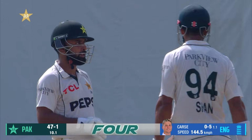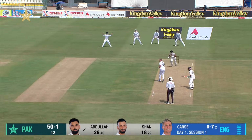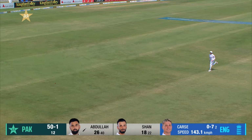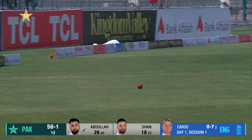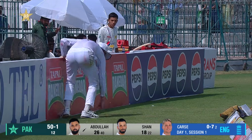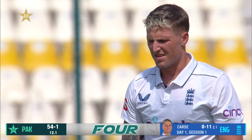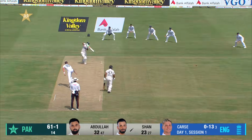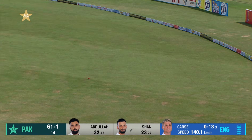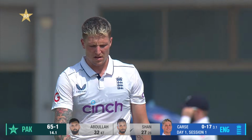Shan Masood has looked to sort of clip through mid-wicket. Slightly uppish but well controlled again. Zak Crawley with the chase. The ball beats him to the boundary. Yeah, it's twice now Crawley's put in a dive and failed. Nice drive, beats mid-off. The outfield here, you wouldn't say it's rapid, but it's quick enough to take that to the boundary.